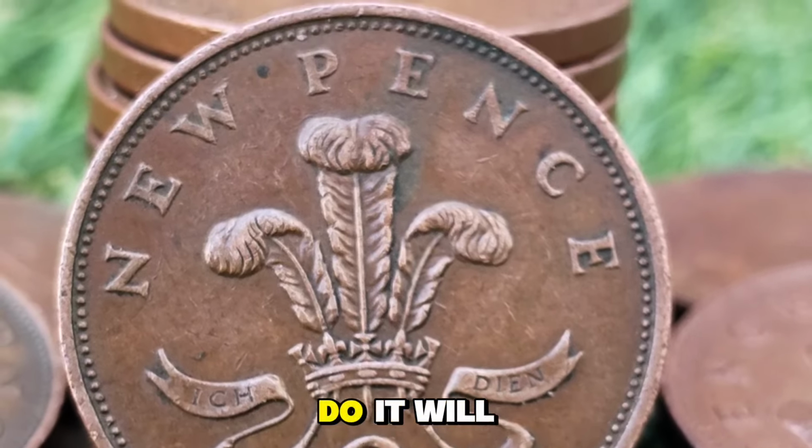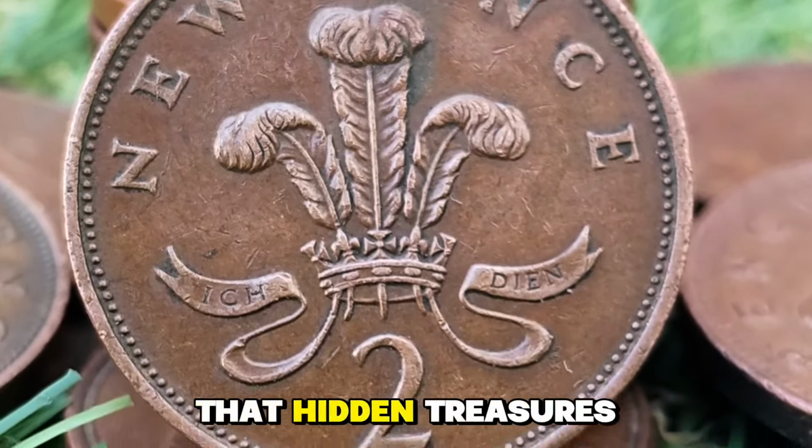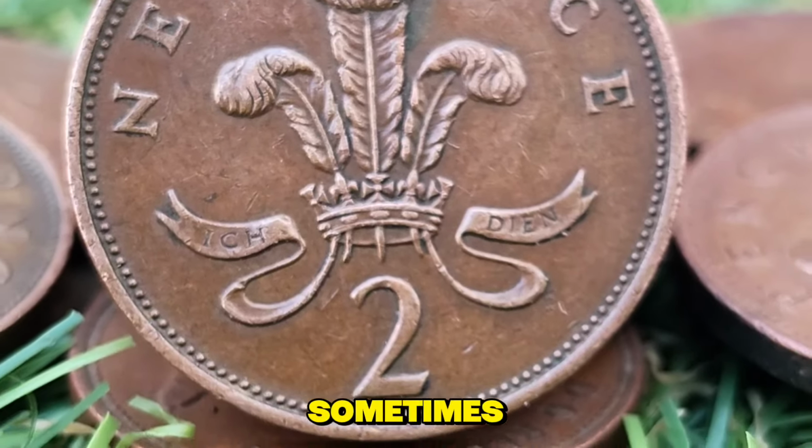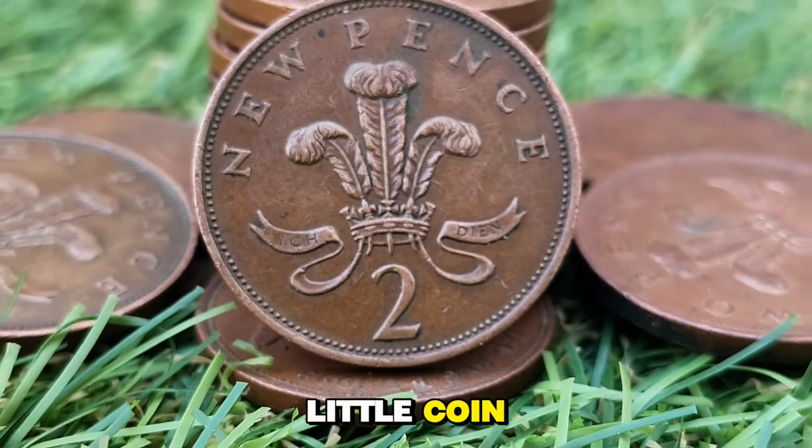And when they do, it will serve as one more reminder that hidden treasures don't always come in gold bars or diamond rings. Sometimes they come disguised as a humble little coin marked "new pence."